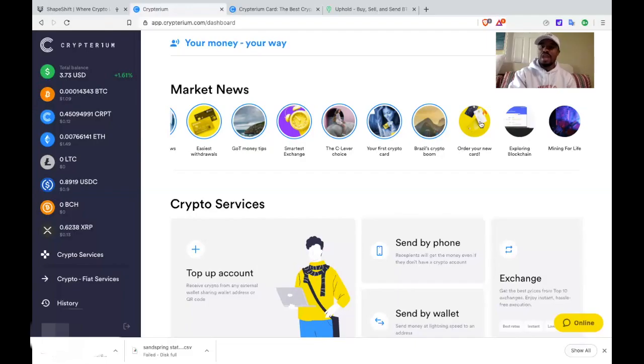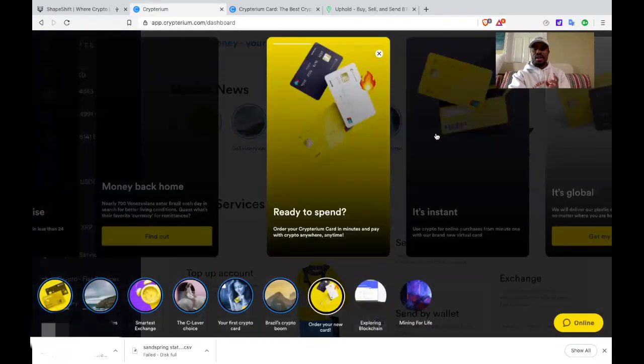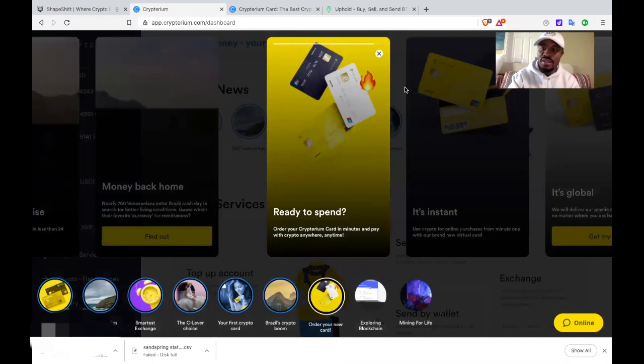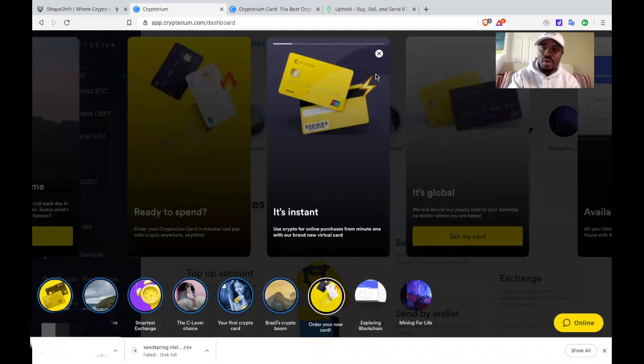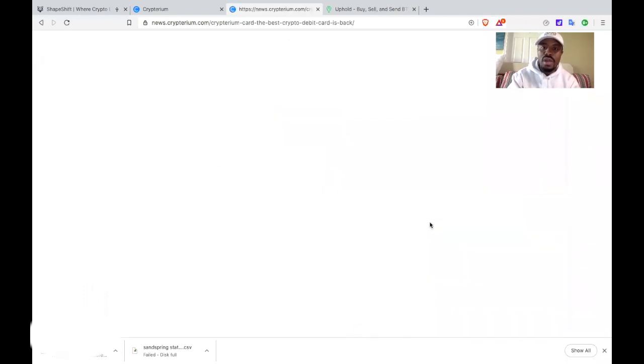Okay, so in the market news tab, you scroll until you find order your new card. You click on that tab, and it will take you to what we see here, ready to spend. There's different options. So I'm going to keep scrolling right until I see where it says get my card. Okay, so I'm going to go to that tab.